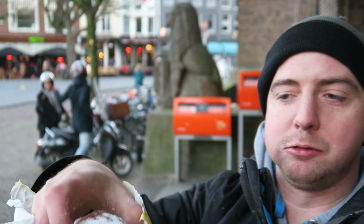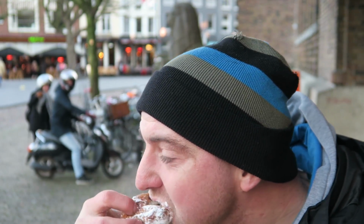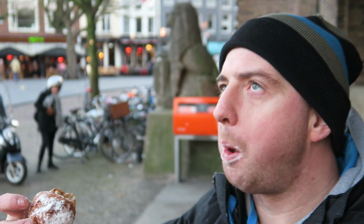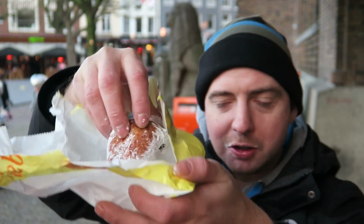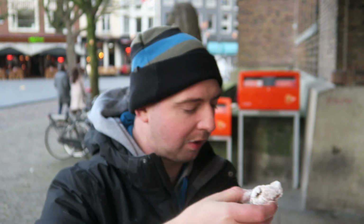I got one with a raisin as well. That crow up there is fancying it. I'd give the raisin one a higher rating. I give the raisin one a three and a half, and I give the natural one maybe just a three out of five. There's nothing special about it really.